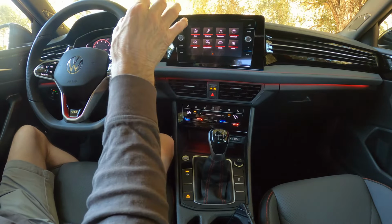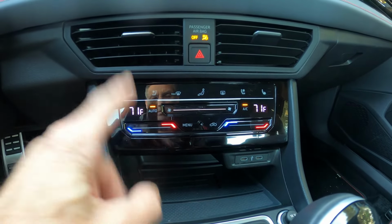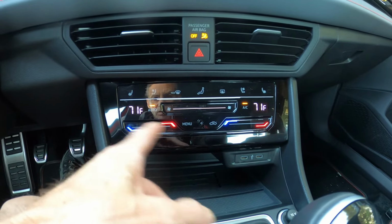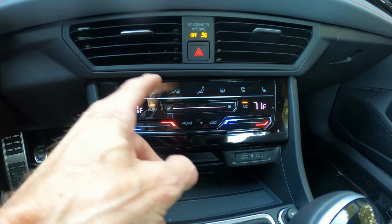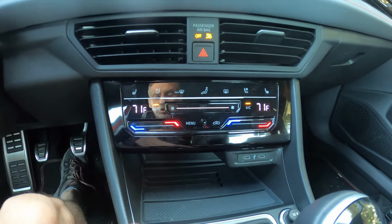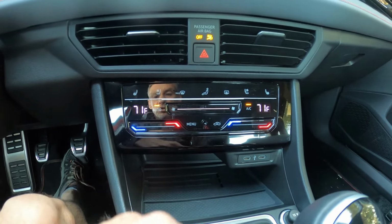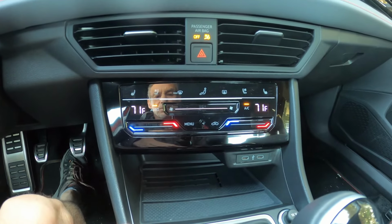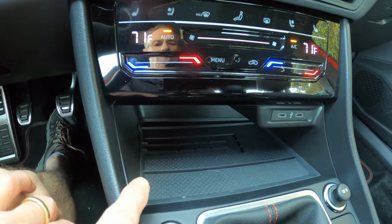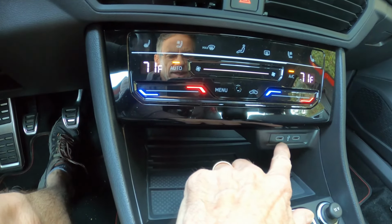We like that. So bad news is down here, they've replaced the old knobs and the buttons with this capacitive touch system. So you've got these little sliders right here, and then capacitive touch buttons at the top for your heated and cooled seats. It's not ideal, but if you set them correctly before you set off, it's probably the best thing to do. Below that, you do get a wireless charging pad and a couple of USBs right here.